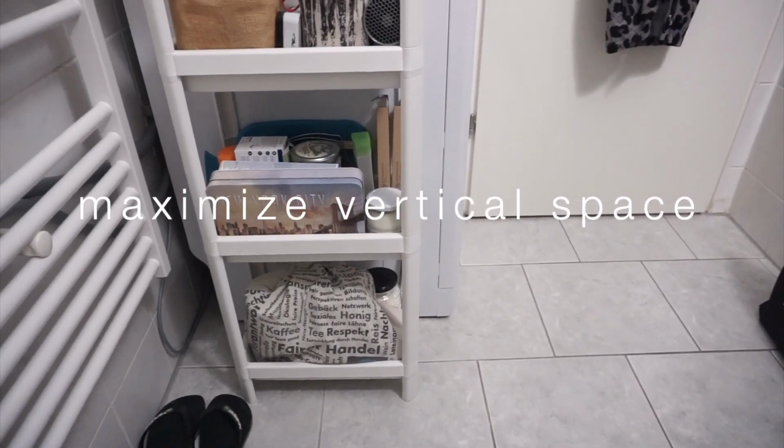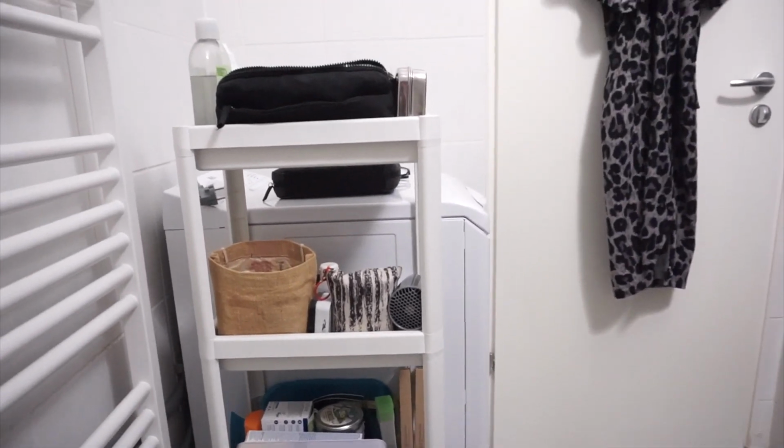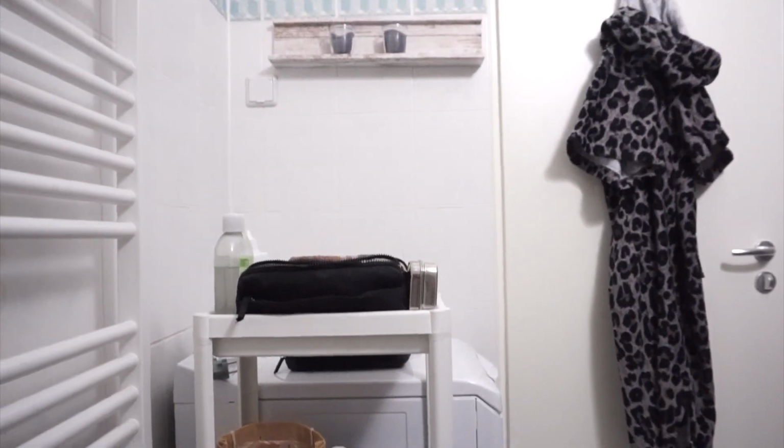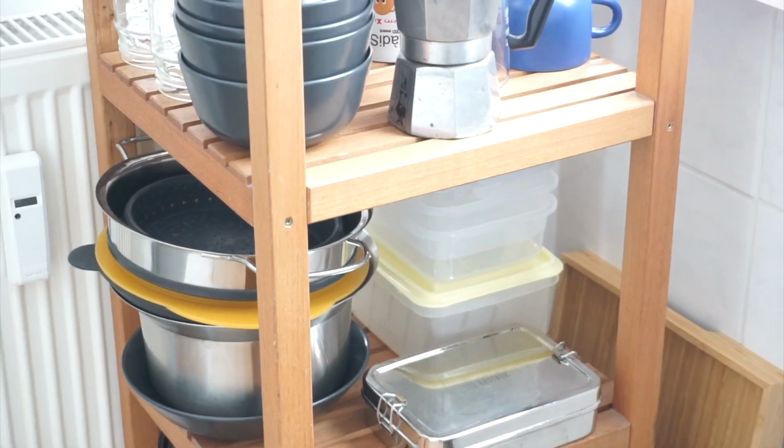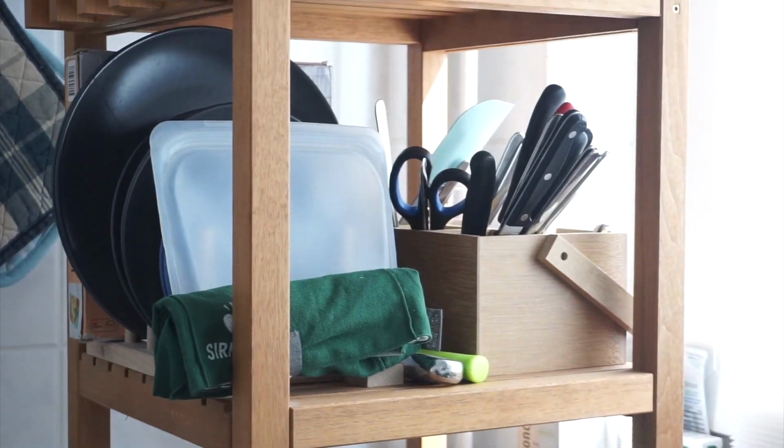Maximize vertical space. You don't have a lot of surface available, so taking advantage of the height of the room and maximizing vertical organization is a great idea to keep things tidy without wasting too much space.